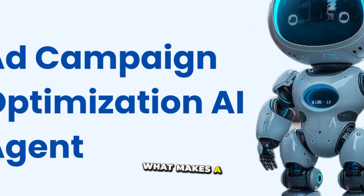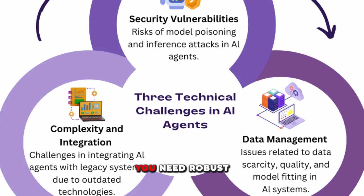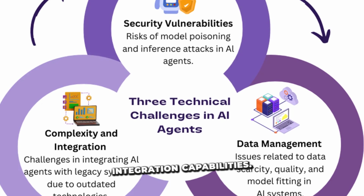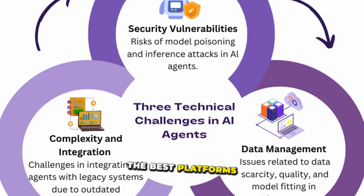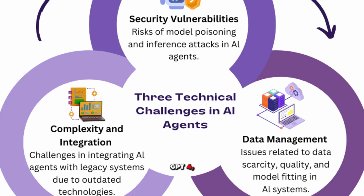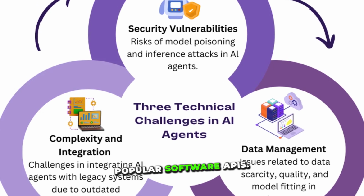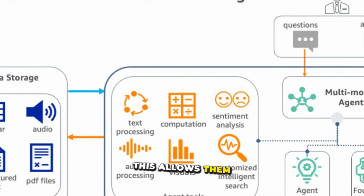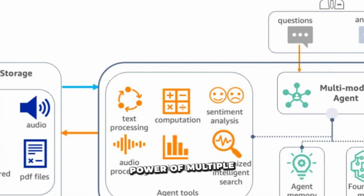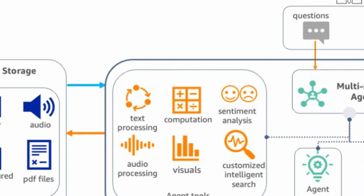Let's talk about what makes a good AI agent platform. First, you need robust integration capabilities. The best platforms can seamlessly connect with various large language models like GPT-4, Claude, or Gemini, as well as popular software APIs. This allows them to leverage the power of multiple AI models while working with your existing tech stack.